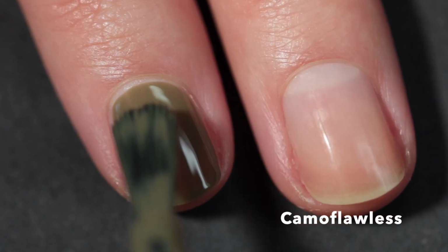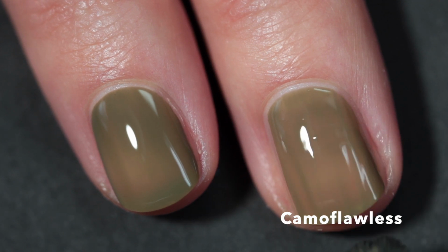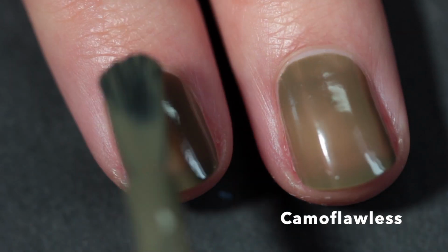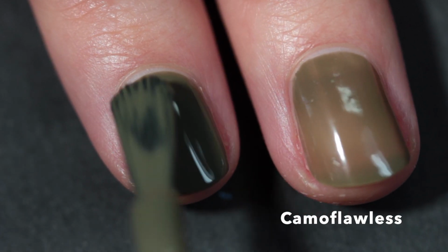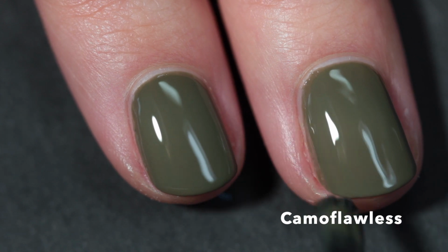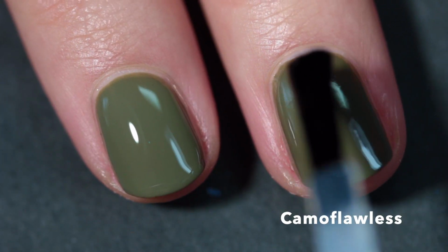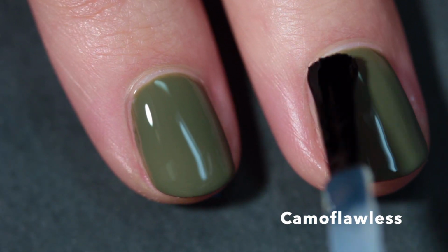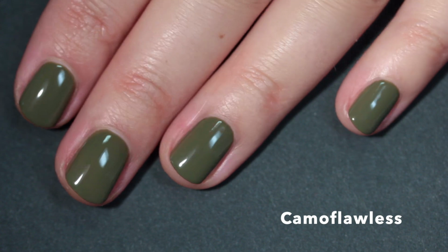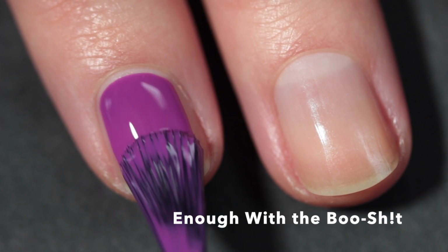The next polish we have is Camo Flawless, and this one is described as a smoked out army khaki green cream. And this is another one that I would say kind of toes the line of more of a crelly. And it dries down to such a high shine. I was really impressed once again. So this has a really great formula, and I did not experience any running or pooling with any of these polishes. So I'm just going to make that blanket statement. All the creams have an amazing formula, and all of them applied in two coats. So when it comes to creams, I don't know what more you can want really in terms of a formula.